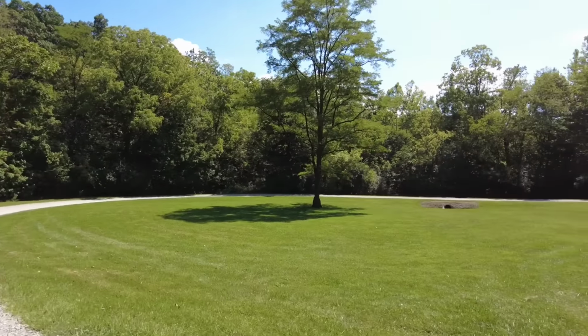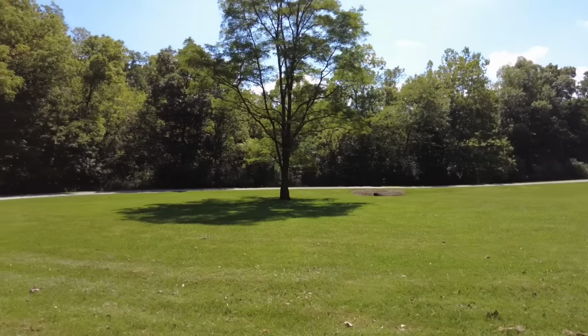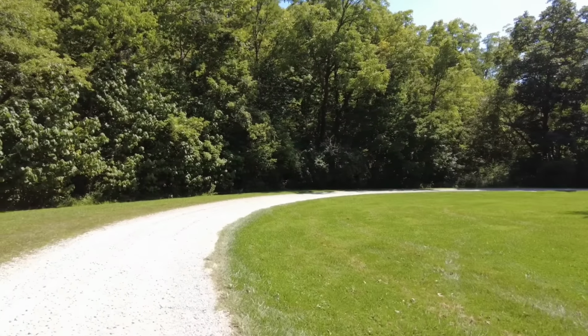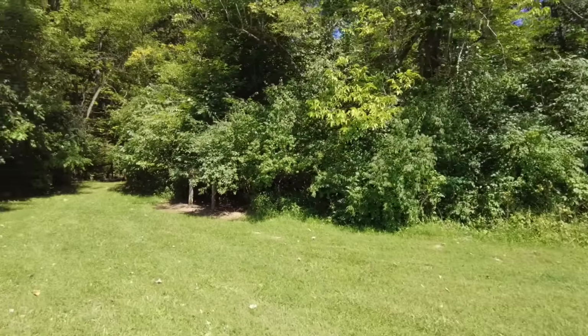Now see, this area right there would be great for a dog park. Yep, that'd be a great area. It's all open, put a fenced-in thing, and they don't even have those pet stations where you put your doggy's poo-poo in.